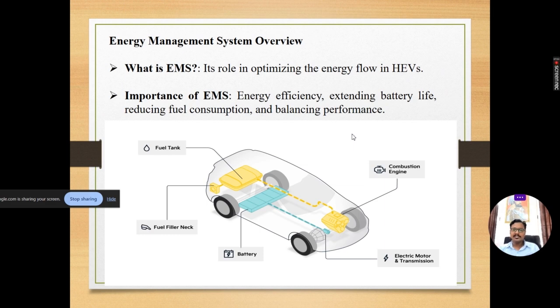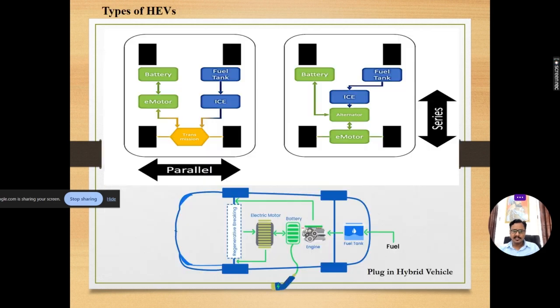So we'll talk about what an energy management system is. What exactly is an energy management system? Basically, as we talk about the structural differences, series and parallel: a series hybrid vehicle will have no connection of the IC engine with the transmission, but in a parallel hybrid electric vehicle we will have a direct connection of engine plus motor with the transmission.